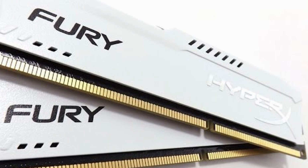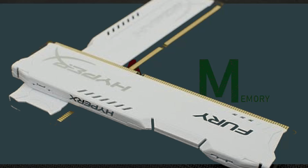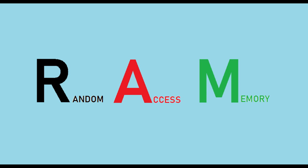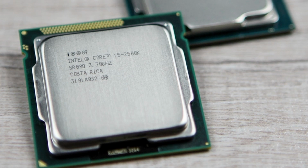Today we find the answer to the question that has haunted my head for some time now. How does memory performance affect gaming workloads? Now, RAM, or Random Access Memory, is the star of the show, and with the surge of Ryzen in the last years, it looks like memory speed has started to matter a lot more. But how does that look if you have a CPU bound scenario?